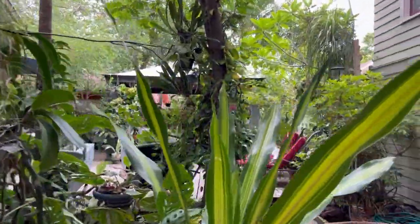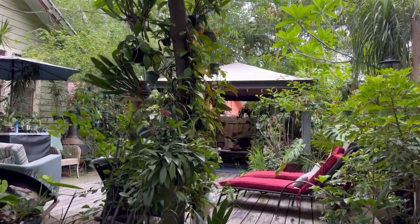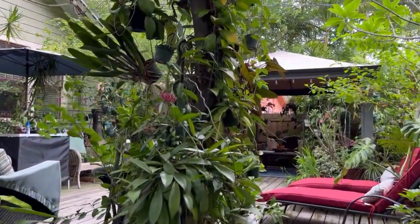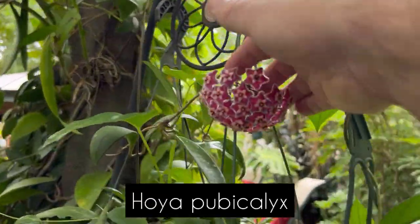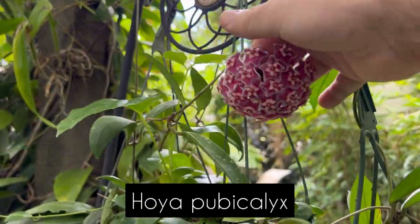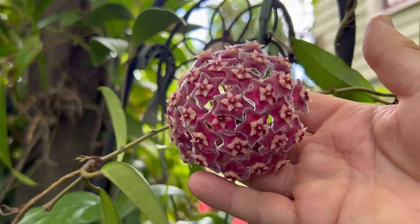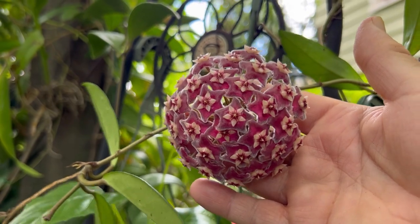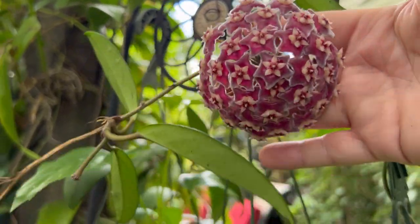So let me get to the Hoyas that I picked out to show you guys. But let me show you the Hoya pubicalyx. It's a very common Hoya, but when it blooms, it really does put out a really showy cluster that lasts quite a long time, maybe close to 2 weeks. So this is a Hoya pubicalyx.